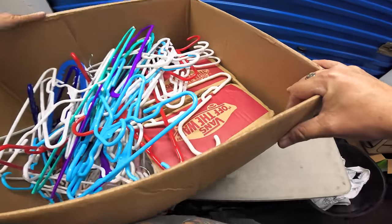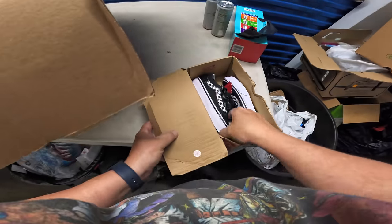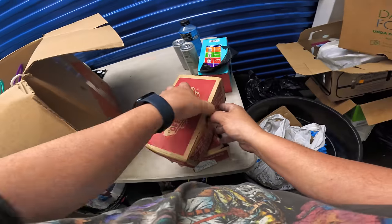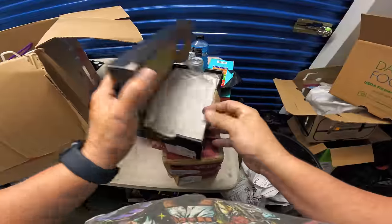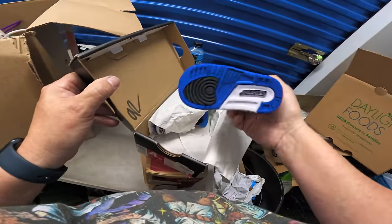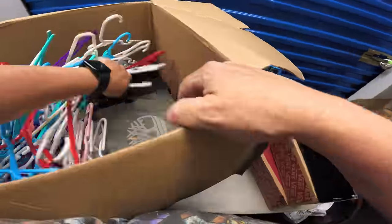Okay, but they're not just baby shoes, are they? They're Vans. Oh my goodness, this is pretty awesome. Those are nice. Air Jordans? Oh my goodness. Oh, those are so cool. What are they called? Asphalt or something? Those are sweet. Okay. Size 4. $55. Wow.